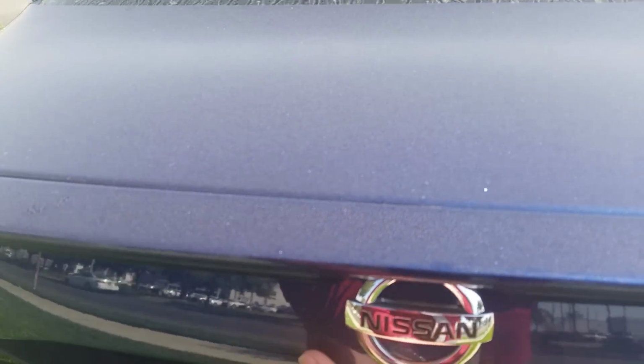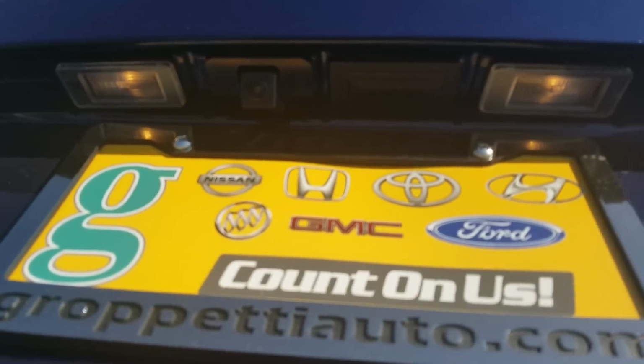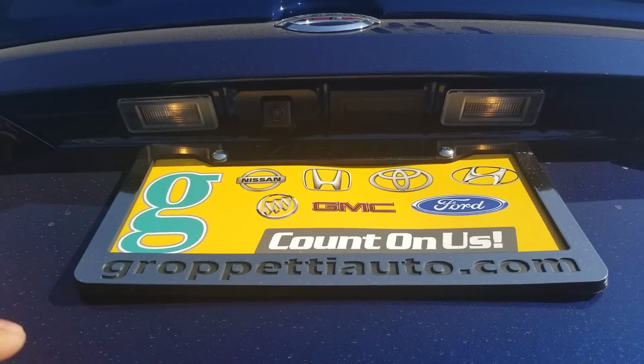Spoiler on the back of the vehicle. One button, there's your backup camera. One button to get in and out of the vehicle. And here are your little toggles.